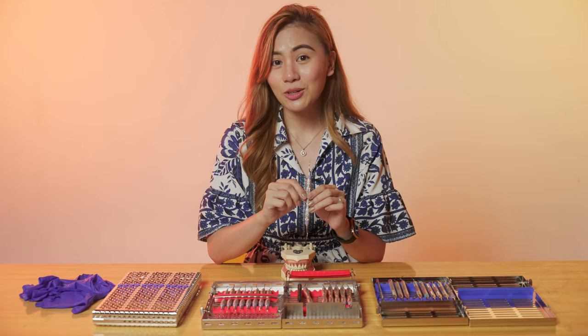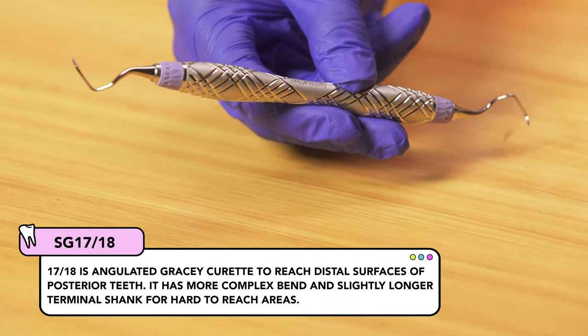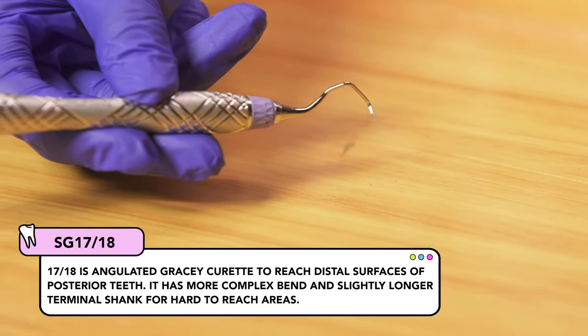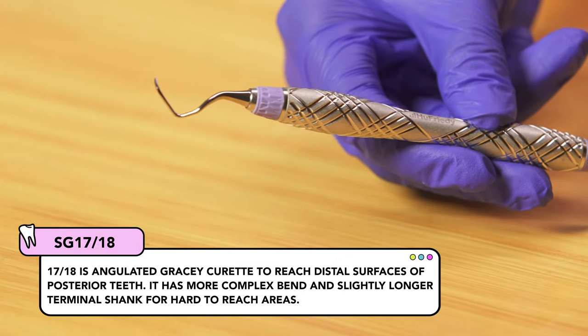So useful din ito if your patient has a small mouth opening. And 17-18 naman is angulated Gracey Curette to reach distal surfaces of posterior teeth, similar to 13-14, pero it has more complex bend and slightly longer terminal shank for hard to reach areas.